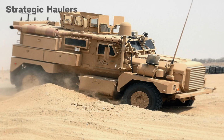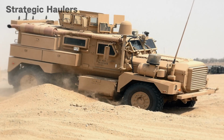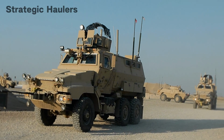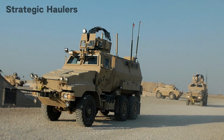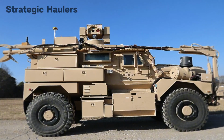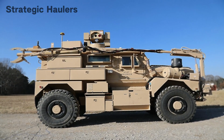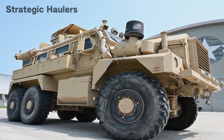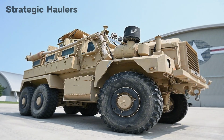The Cougar mine-resistant ambush-protected vehicle is not a pretty vehicle. It is a towering, blocky, intimidating slab of industrial military engineering. It handles like a cement truck, drinks diesel with abandon, and frustrates the mechanics charged with keeping its complex electrical veins pulsing. It was never designed to be the perfect combat vehicle. It was designed to be the necessary one.